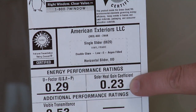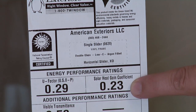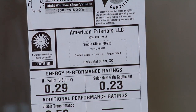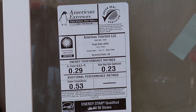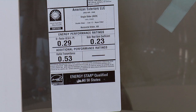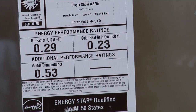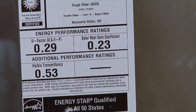The U factor is what determines how much heat is escaping during the winter from the home. When you're looking at solar heat gain coefficient, we must be at a 0.30 or less, and that is determining how much heat is coming into the home, particularly in the summer. When you're looking at visible transmittance, that's how well you can see through the unit, and if you're dealing with a window that has grids, whether it be a colonial, prairie or perimeter grids, then that's going to cut down on your visible transmittance, and that will be reflected in this number.